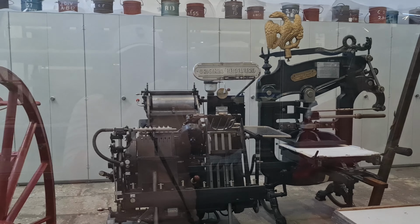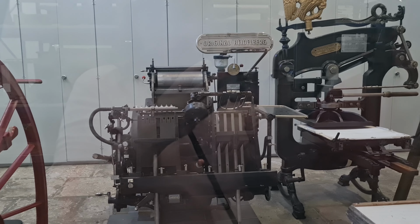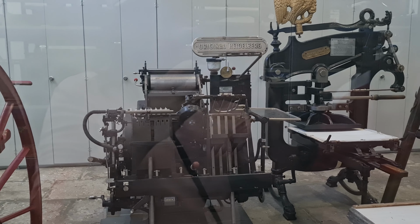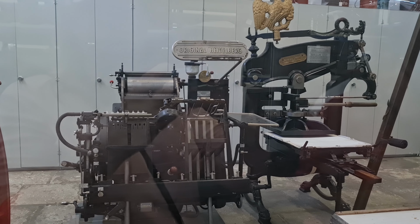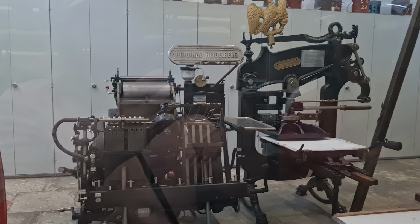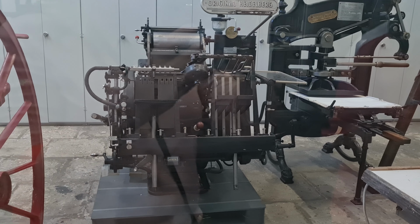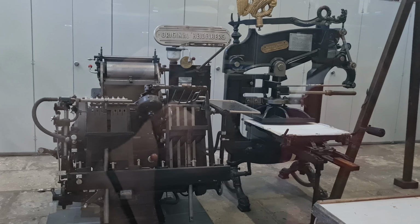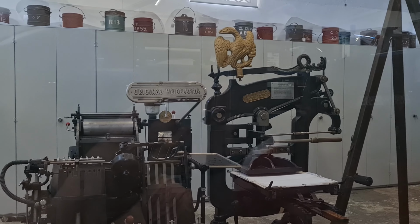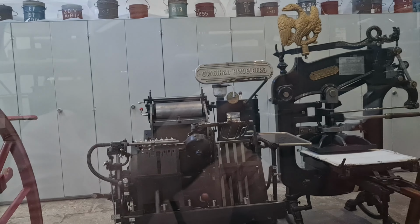So this here is a Heidelberg printing press. This mechanical printing press was purchased in 1971 and used in the Fremantle Prison print shop until the prison closure in 1991. It was subsequently transferred to Casuarina Prison, where it was used until 2015. The press was made circa 1960. Good year, that.